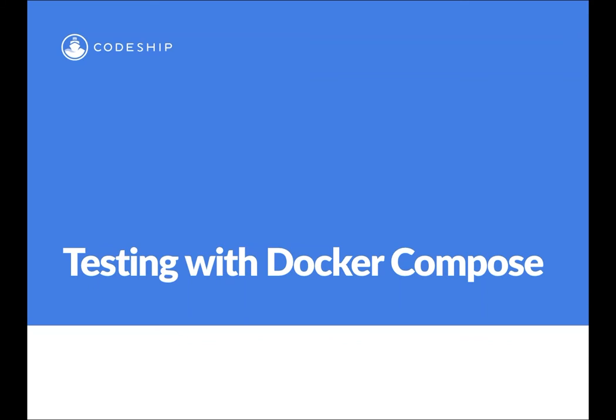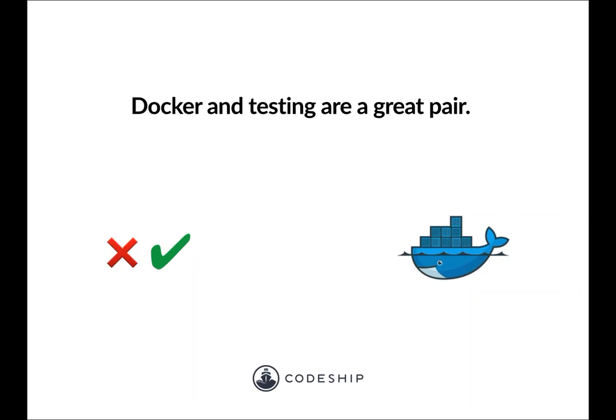So it can't alleviate all of the frustrations, but Docker certainly can alleviate some of the frustrations that you have with testing. And we'll start by looking at testing using a tool from Docker called Docker Compose.